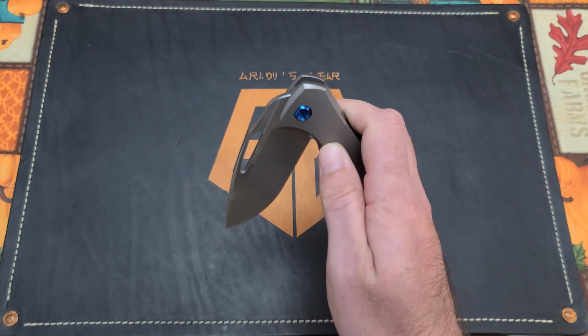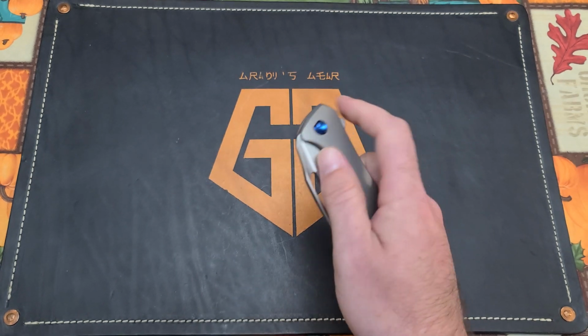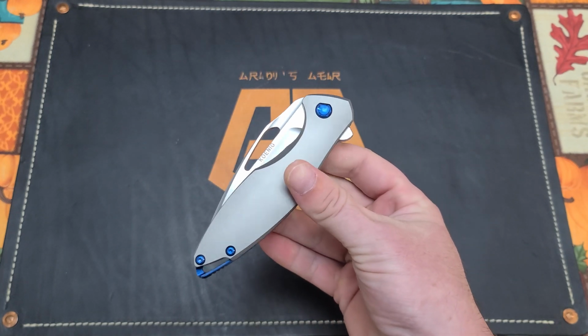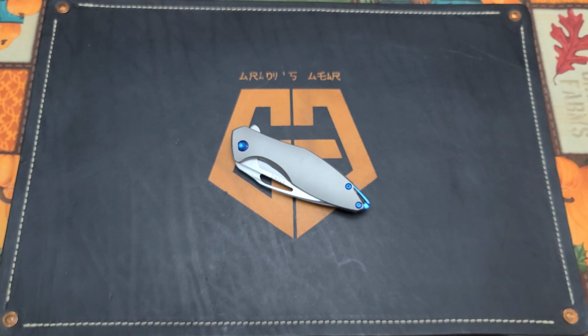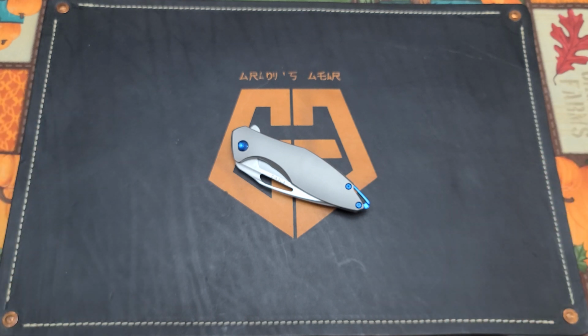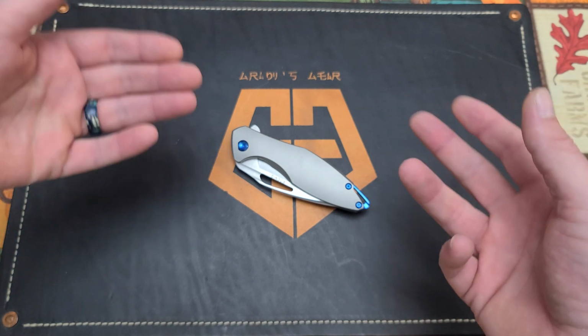Obviously, these things are extremely popular. Really, besides getting in on a drop, you can't really get them besides getting them on the secondary. And this is how I view these types of knives. These knives are kind of like the Rolex of the knife world. It doesn't lose its value. I could turn around and sell this thing for exactly how much I paid for it and get all of my money back, if not more. Most of the time, people are selling it and making a little bit of profit.